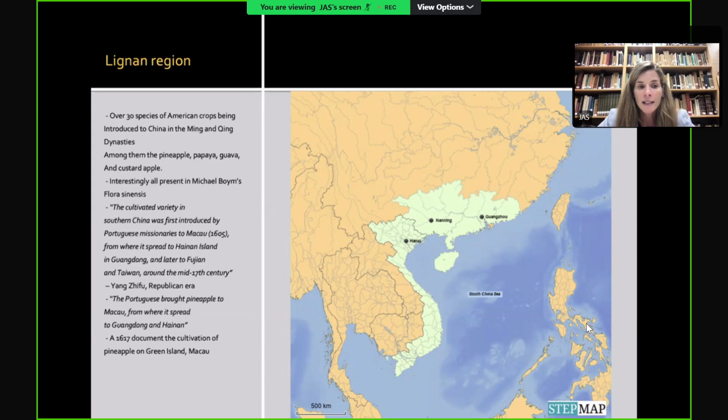And there is a 1617 document about the cultivation of the pineapple in Green Island in Macau. So these are some of the Chinese sources which are talking about the pineapple and the different American fruits transplanted to China already in the 17th century.